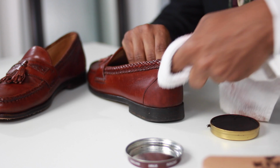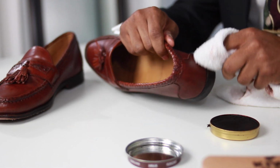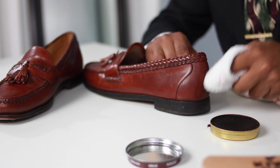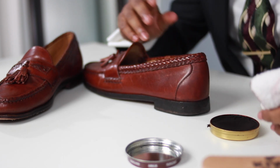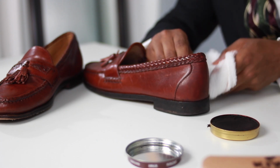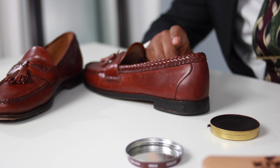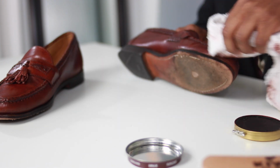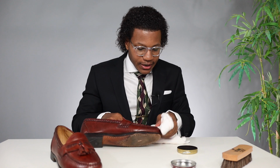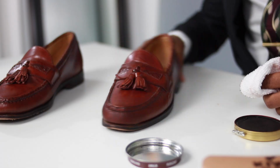Basically what I'm doing is just taking a cloth and applying a little bit of the polish to the back of the shoe. With your dress shoes, you basically want to apply just a little bit on the back. You want to apply a little on the front, just the tips, because those are the hardest spots. So just apply the polish, and then we're going to buff this out in a few minutes. I just use a little bit of polish in the front, a little bit on the back of the heel to give it a little bit of extra shine.